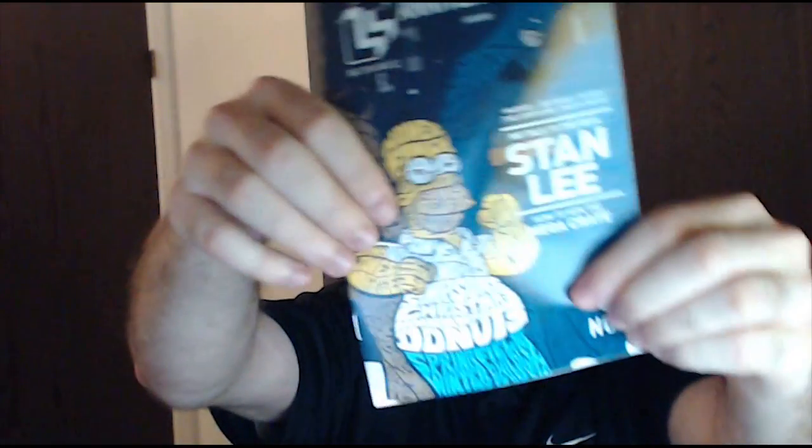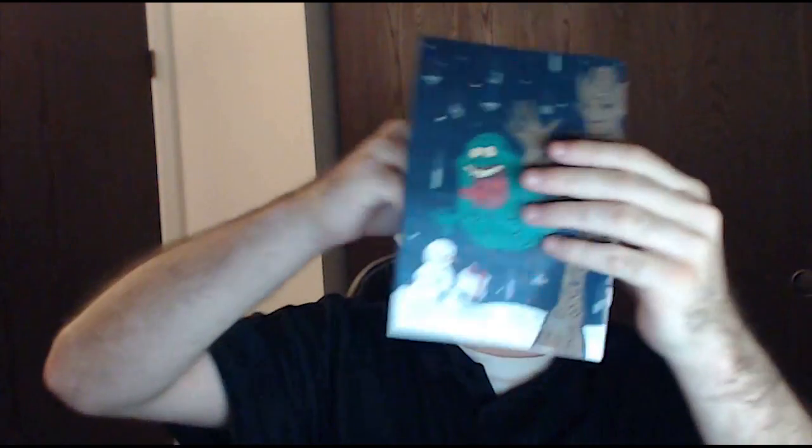Next, Stan Lee, the anniversary book. So usually there's a booklet. This one says How to Win the Mega Crate. I might have to read that. Loot Crate Magazine. This is the December issue, obviously. Marvel, Batman, Tetris, The Simpsons, and much more.